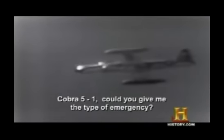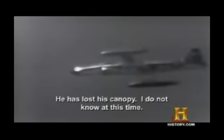Sport, this is Cobra 5-1 declaring an emergency for Cobra 2-3. 5-1, roger. But the emergency isn't over. The jet's engine has failed, and the pilot, Skip Holm, is flying without a canopy, a 200-mile-per-hour headwind whipping his face. Cobra 5-1, could you give me a top emergency? He has lost his canopy. I do not know at this time.